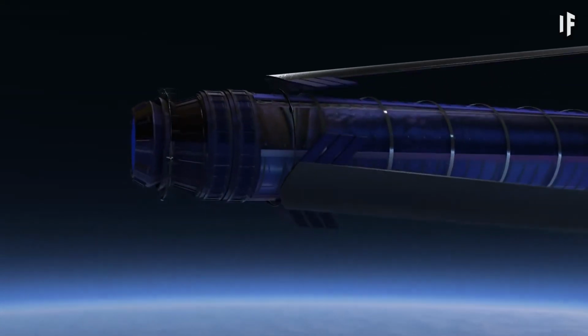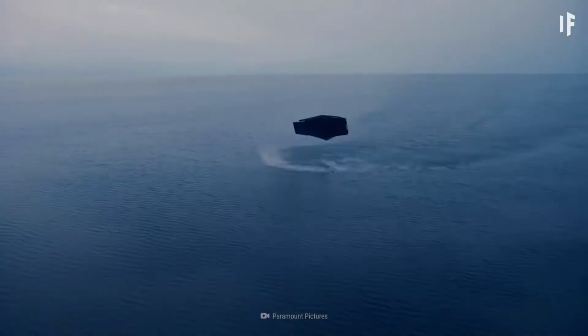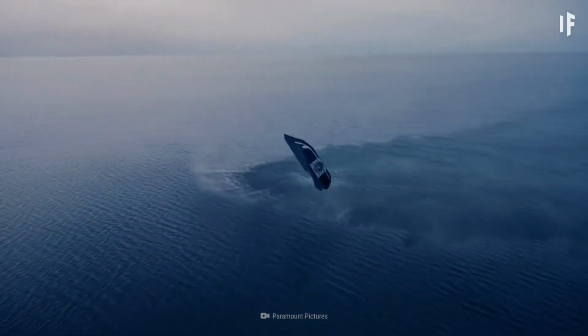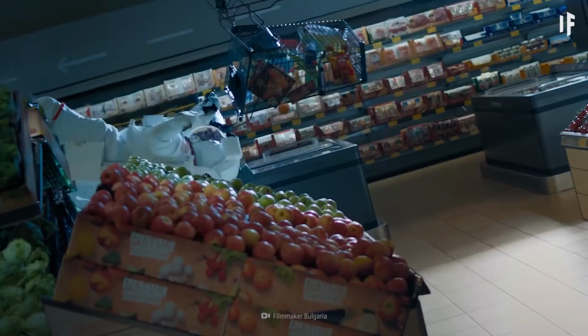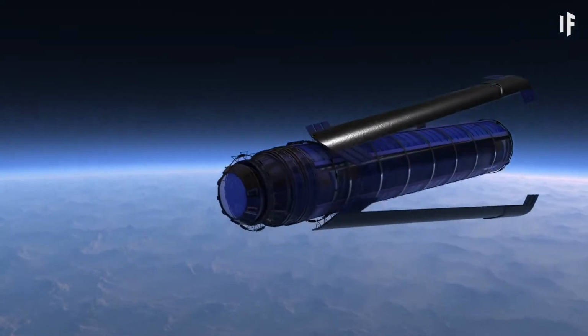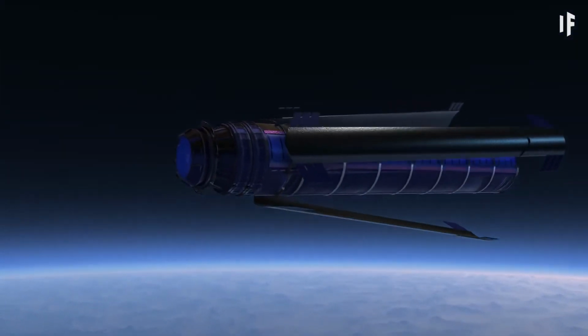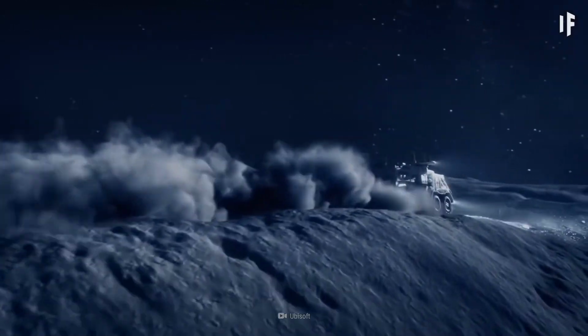Constructing the O'Neill cylinder would be one thing, but we'd also need to make it habitable. That means giving it gravity, water, and a breathable atmosphere. Gravity would be easy. The cylinder would make a full rotation in 2 minutes. That would generate a centripetal force, which we would experience as gravity.